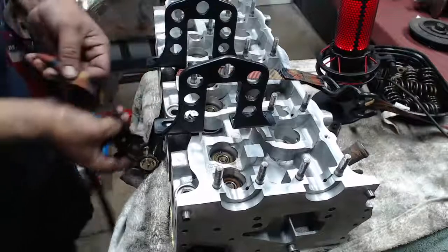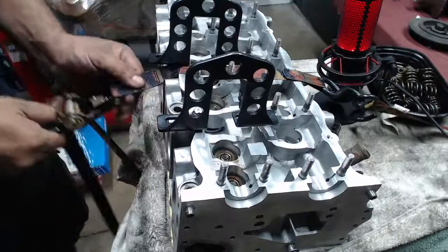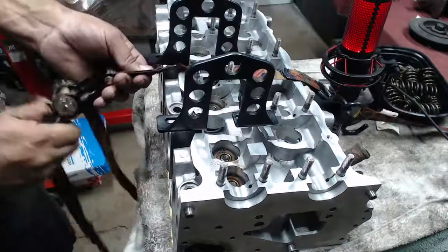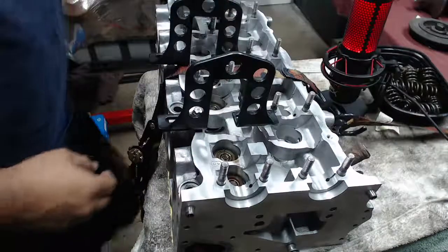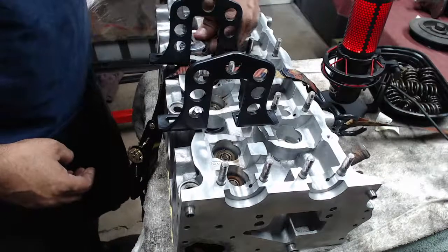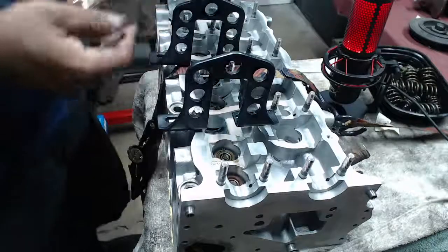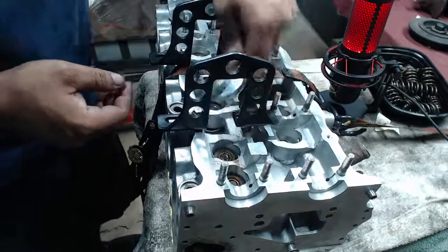All right, so let me take this all down. Is it too low? Nah, it's good. The tapping? Huh? The tapping? It's fine. All right, so we can give you guys a quick rundown of what has happened. Ibuprofen's finally kicking in.